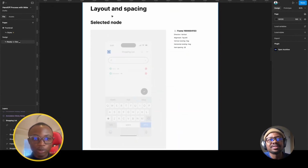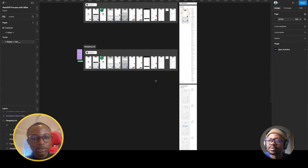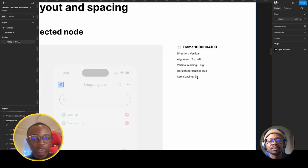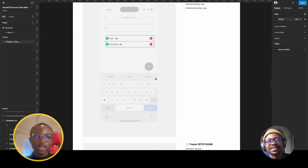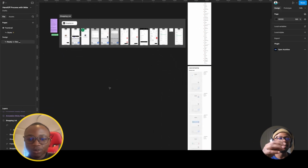You get to see all of your spacing. The spacing I was trying to do the other time, I was doing manually using dev mode in Figma. This guy can actually do everything for me. It gives you the size, the item spacing of 28 pixels, and all of those things. It is pretty much simple. This is all I was trying to do manually the other time. So that is how I basically hand over my work, to be honest. I noticed there's one thing I noticed.